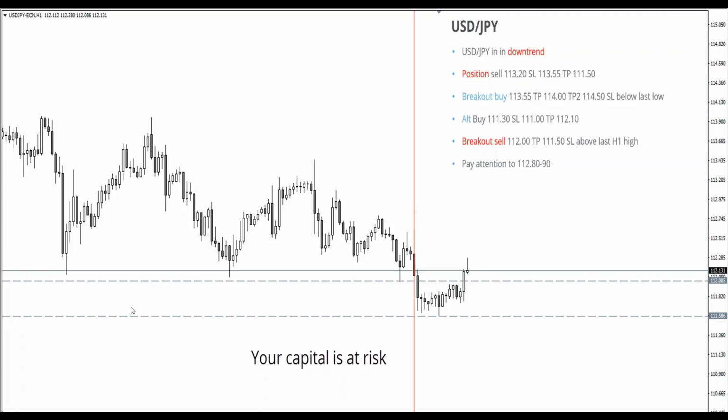So we had like two breakouts on dollar yen, but we traded this first breakout, and you see here this is a momentum candle. The momentum candle dropped below 112.00, collected all stops here, and then it started to reverse. Then we had another sell, and finally it was bought.